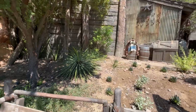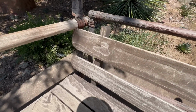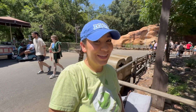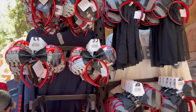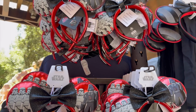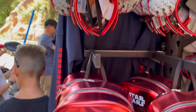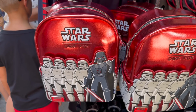Before going inside of Batuu, we wanted to point out, guys, is this a hidden Mickey right here on the bench? I think so. It looks like it's warped from all the sun and heat, but I'm gonna count it as a hidden Mickey. At the little kiosk before you come inside of Batuu, it looks like some of the D23 merchandise has arrived. And it looks like we have Darth Vader with some stormtroopers. We also have the backpack, and on the other side there is a Spirit jersey.